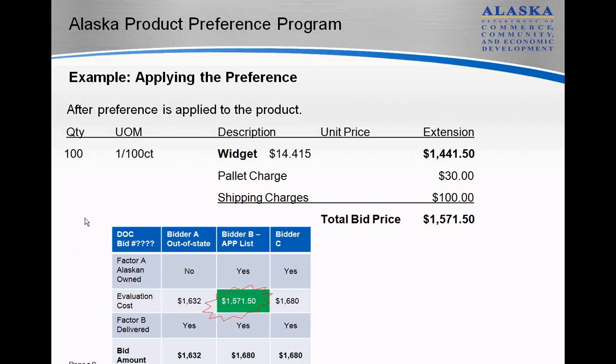Let's use the Department of Corrections, which has a bid number out there, and we have 3 bidders. One is bidder A. They're from out of state. Bidder B is using the product preference list. Bidder C is a local business, but they're not in the product preference, though they're bidding on the project also, okay? They're Alaskan owned. Is bidder A Alaskan owned? No. Bidder B? Yeah. So is bidder C.